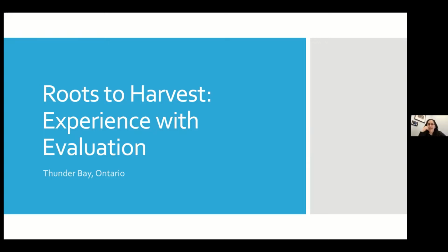Roots to Harvest is, we are a settler run. I'm going to give a bit of an overview about Roots to Harvest and where we are so you can understand the context in which we work and then how the evaluation is built from there. So, Roots to Harvest is a settler run organization found within the Robinson Superior Treaty area.